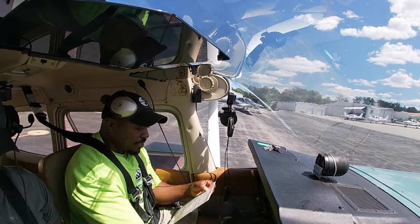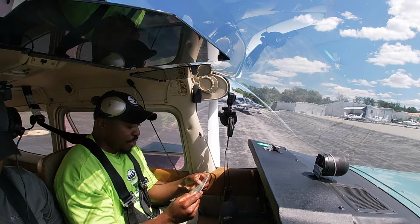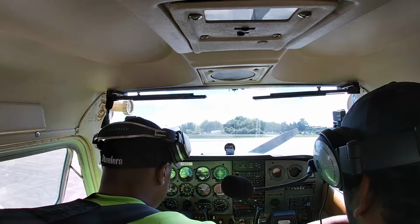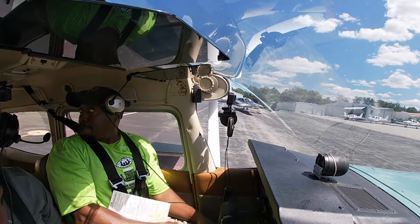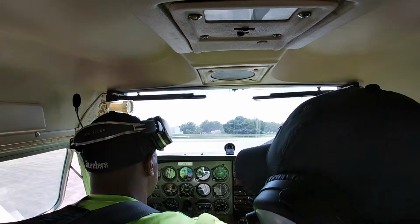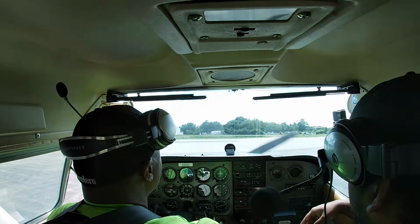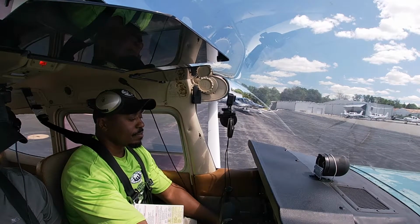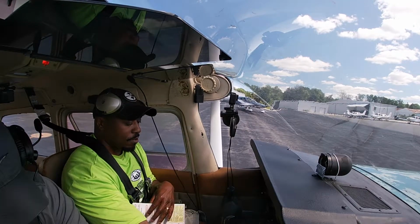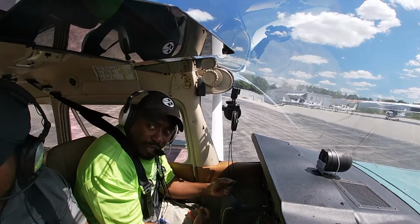Mixture, full rich, throttle slight. And we don't need the brake. Prime. Brakes. On the brakes. And I'm glad there's one key. Clear prop. That would probably help. Yep. Wingsfield, Cessna 91, Quebec Sierra, taxiing from the upper ramp for runway 24 wings.